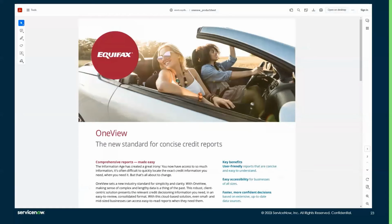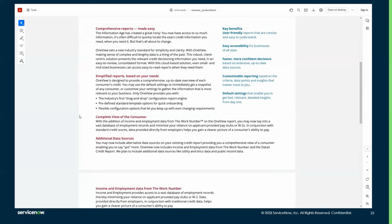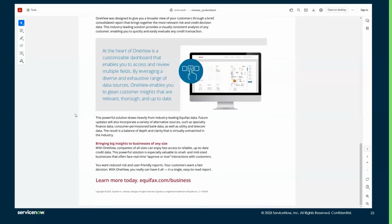We are excited to partner with Equifax and help our mutual customers connect to the Equifax OneView so that our customers can get a customizable view of an individual's financial profile for quicker credit decisioning. So with that, let's see how we can get a credit report for a customer in FSO next.